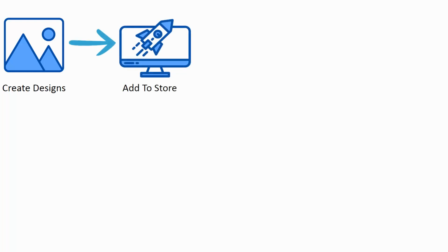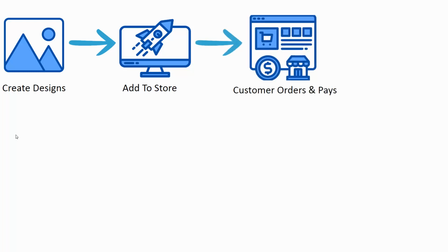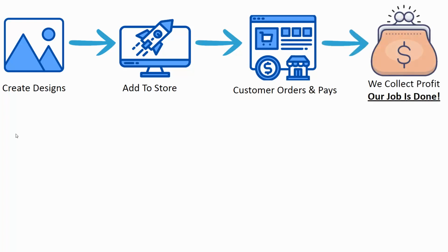And here's how it's going to work. You're going to create designs for the different print-on-demand products, and then you're going to get them added into your Shopify store. I'll show you how to do that step by step in this video. Just like any other product, a customer can come in and purchase your print-on-demand products and obviously pay you for them. You get to sit there and collect your profit, and the best part is your job is now done.